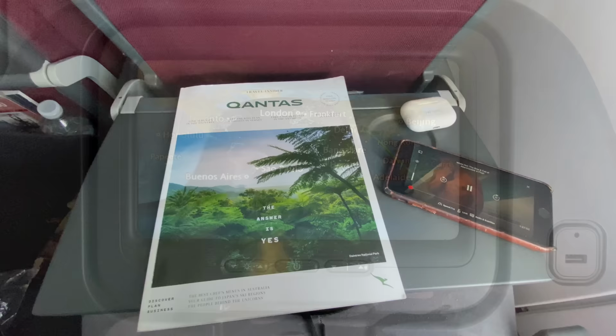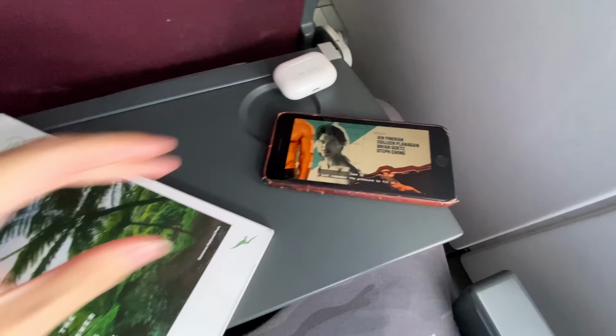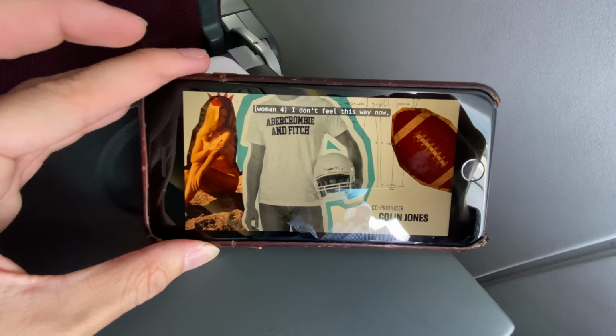Your other entertainment option is your magazine on board and Netflix on your phone. There's no Wi-Fi equipped on this aircraft. We're now halfway through May 2022 and they haven't changed the magazines from April. I'm going to spend the first 2 hours of my flight to watch the rise and fall of Abercrombie and Fitch.